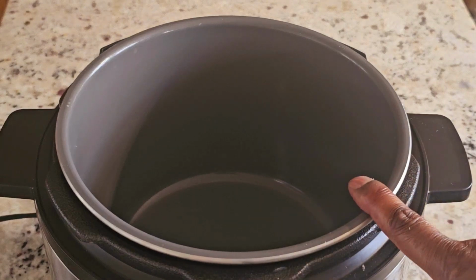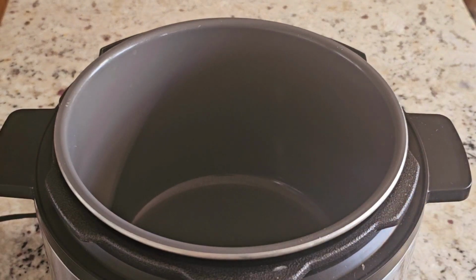This is a ceramic insert, but no worries. I love ceramic. Stainless steel is what's mostly common in pressure cookers, so most of your inserts will be silver. No problem. No problem at all.